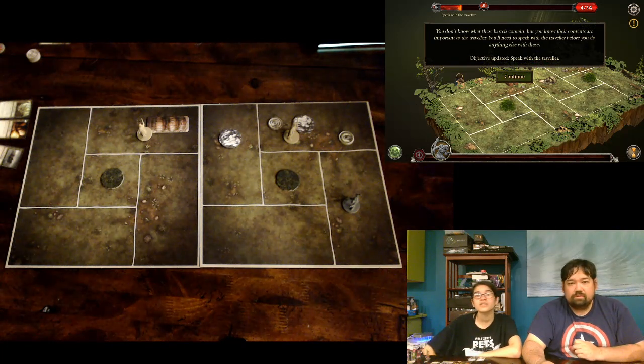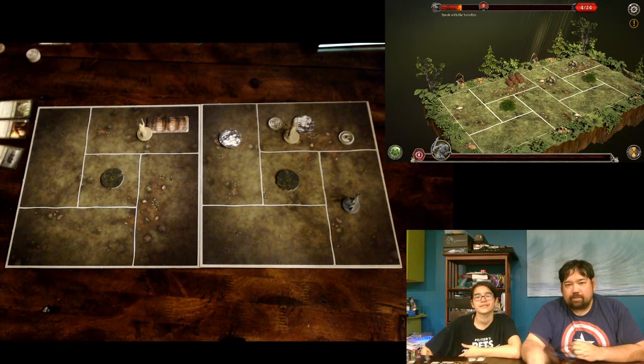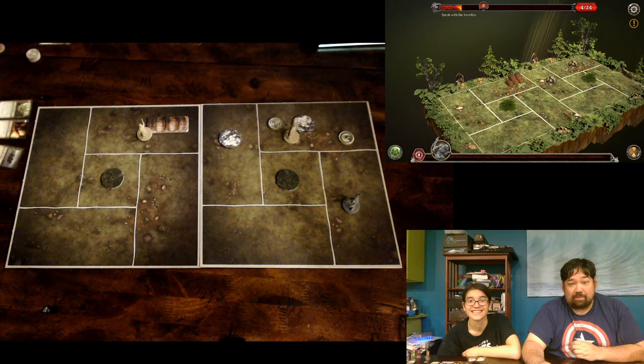You don't know what these barrels contain, but you know their contents are important to the traveler. You need to speak with the traveler before you do anything else with these. Speak with the travelers. I'm kind of doing that. That's your job. I know, I kind of have problems.